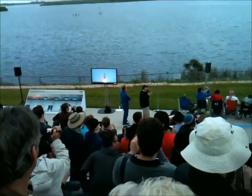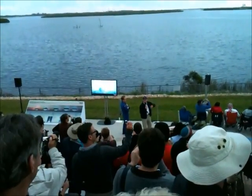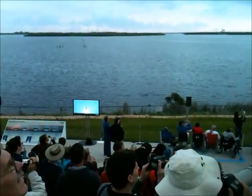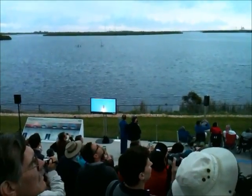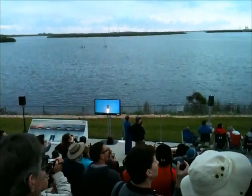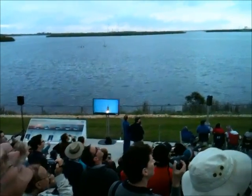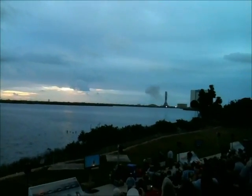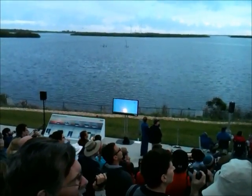1 million pounds of thrust. You can feel that rumbling coming all the way, 8 miles away. Stand by, see if it pops through the top area of the clouds here. Seconds to max Q and breaking the sound barrier.